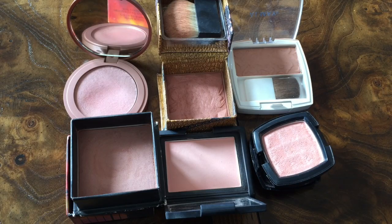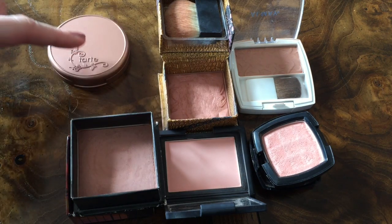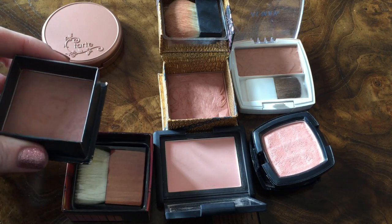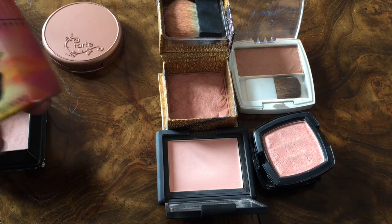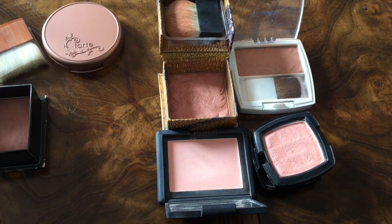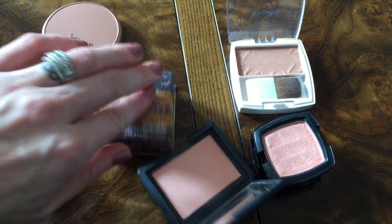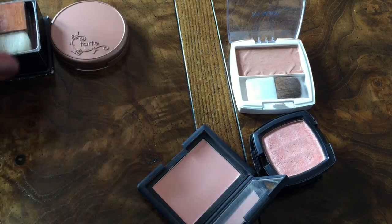Here are a couple of my more natural blushes. When I really don't know what to put on my cheeks, I reach for one of these typically. This one, the Tarte Exposed, I'm going to keep that one. I just barely got this from Faithers K. This is the Dallas box blush from Benefit, so I'm going to keep that one for now. Rockateur, I'll keep that one too. I really like my box blushes from Benefit.